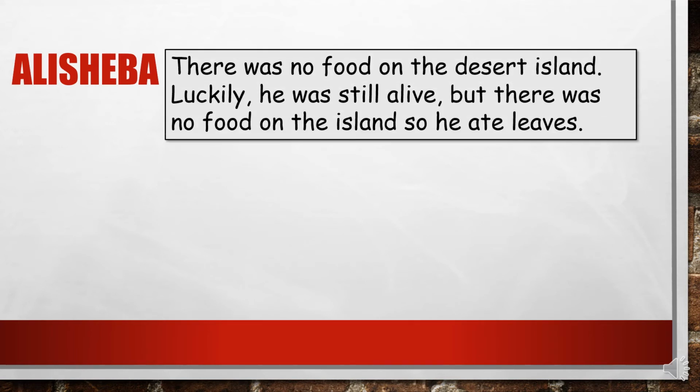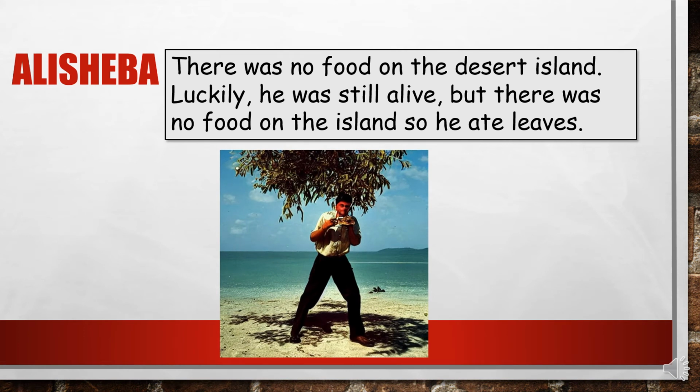So here we have Alishiba's story. There was no food on the desert island. Luckily, he was still alive, but there was no food on the island, so he ate leaves. Now, this sentence has lots of different parts to it. So we've got the word luckily here at the start of the sentence. And over here, we've got there was no food, so he ate leaves. That's very interesting. So look, we've got lots of past tense verbs here, like was and ate. That's very cool. Here is a picture of a man eating leaves. Again, AI generated. Well done, Alishiba. I like the word luckily.